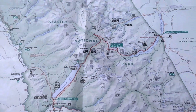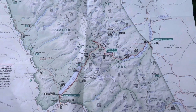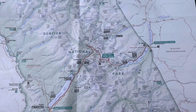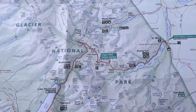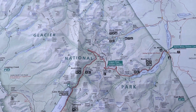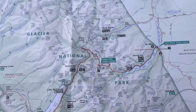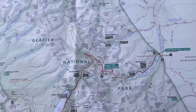I will say, like all the national parks, you really have to hold your plans loosely. When we got here, the Highline Trail was closed and the trail down to Hidden Lake was closed. And then the very next day, the Highline Trail opened, even though the ranger had told me it was unlikely to open for another few weeks. So you just have to hold your plans loosely.